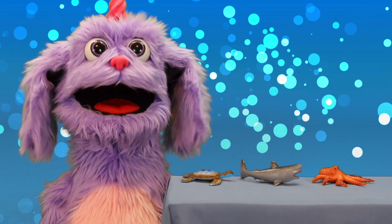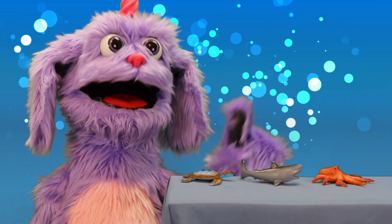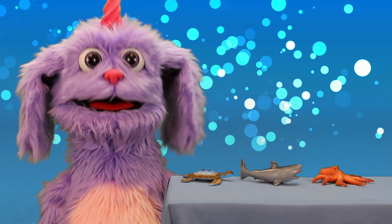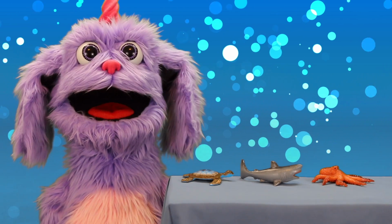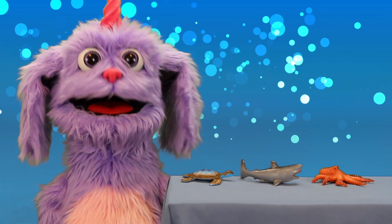Today we opened 3 surprise cones, and we found a sea turtle, a shark, and an octopus. What do you think all 3 of these animals have in common? You're so smart. They all live in the ocean.